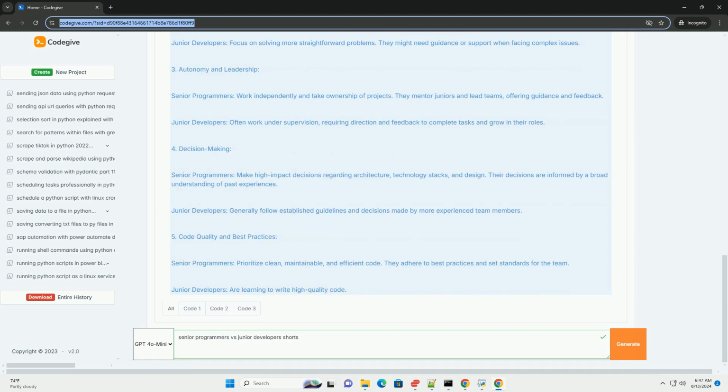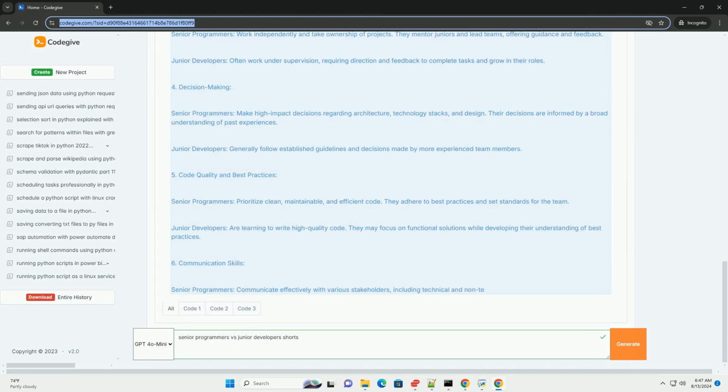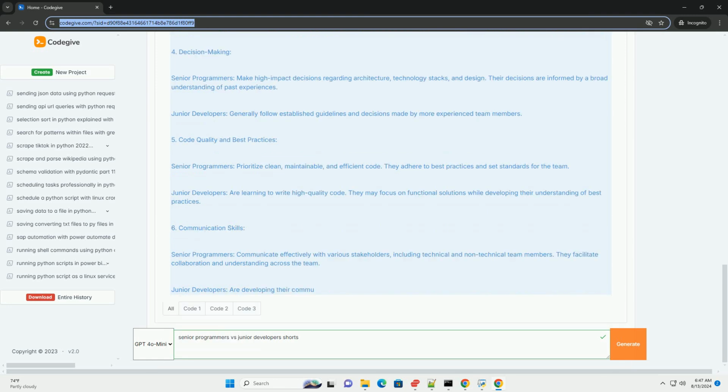6. Communication skills. Senior programmers communicate effectively with various stakeholders, including technical and non-technical team members. They facilitate collaboration and understanding across the team. Junior developers are developing their communication skills, often focusing on articulating technical issues and questions to more experienced colleagues.